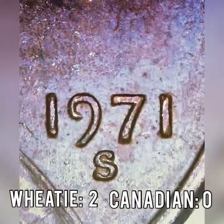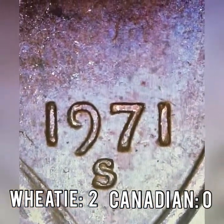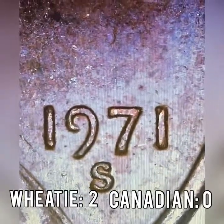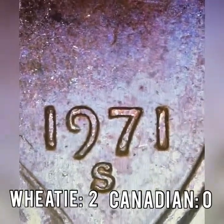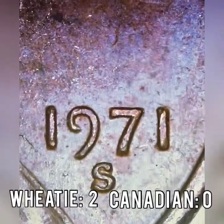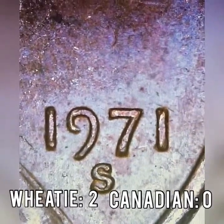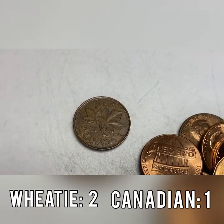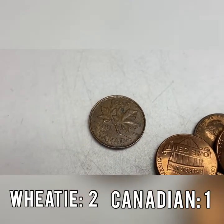Roll number 1 gives us another find. It's our first S mint mark of the box. Roll number 1 as red hot as they can get and extends our streak of consecutive boxes found with the San Francisco mint strike. Roll number 3 brings us our first Canadian. It's a 1981 in pretty dark beat up condition.